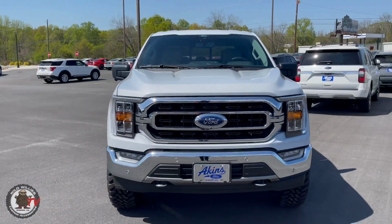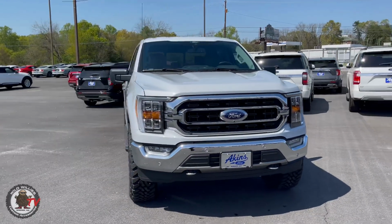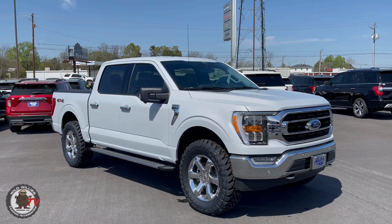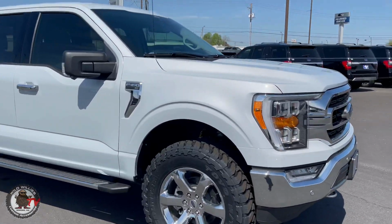But a Space White Covert Edition right here at Akins and Wild Willys. You know, it's early April, and we're over 30 now as far as 2021 Covert trucks. So keeping things rolling. Hope you guys stay tuned to us.